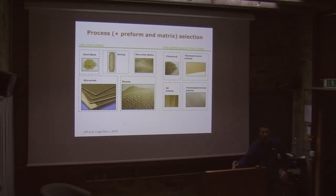Then we look at which type of preform we want to use. So in composite, you have to choose or even make your own preform. And a preform is basically the form of your reinforcement material. It can be short fibers, which is what you use in 3D printing, for instance. It's basically flour that is less than 100 micron in size.